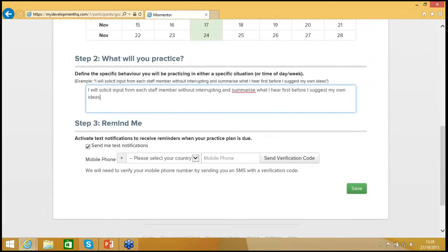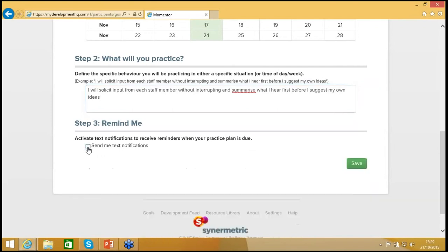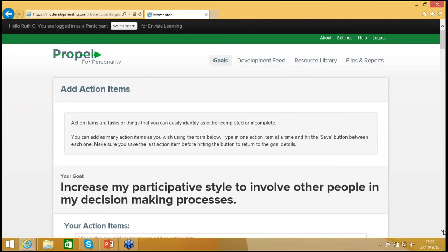And the system will remind you by email when you're on those days which you said you're going to practice something. So on the day of my staff meetings, I'll get an email in the morning to say, you've said you're going to practice this behaviour. And at the end of the day, I'll also get one to say, you said you were going to practice this behaviour today, and have you? As well as getting those by email, I can also set up a text message notification. So if I put my mobile number in here, it will then remind me by text message as well. So we can click Save there, and that will save our goal details.